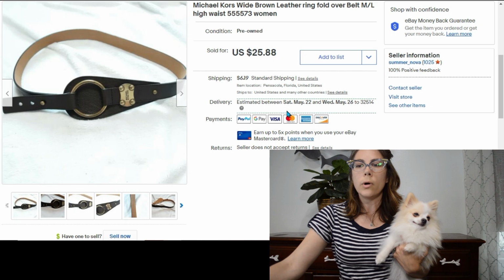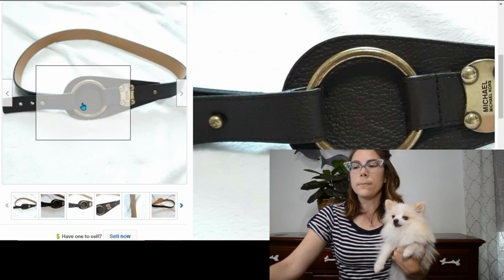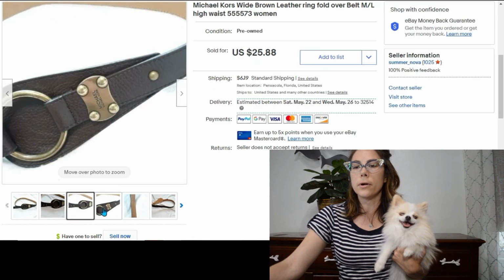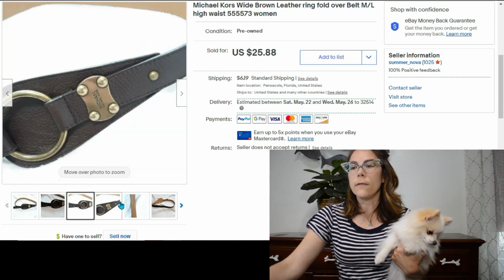Okay, this is a Michael Kors belt. I really like this style. This one almost took me, I don't know, almost a year to sell, unfortunately. I'm not sure if I would pick up another one of these again. I probably only paid like $2 for it, and it sold for $25.88.